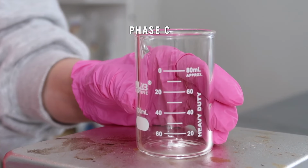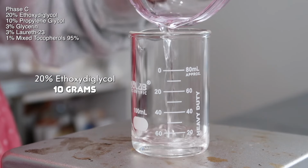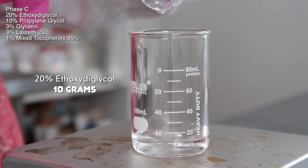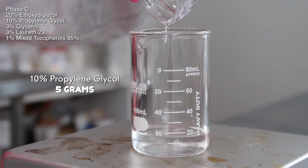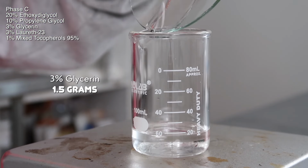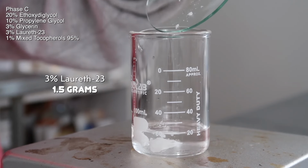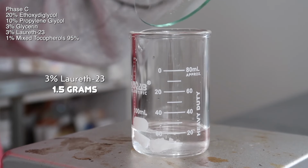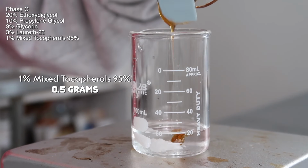And the first ingredient in phase C is 10 grams of ethoxydiglycol. I don't know if I said that right, guys. And then I also added in 5 grams of propylene glycol, that is a humectant, and then 1.5 grams of glycerin, and then 1.5 grams of Laureth-23. These are like little chunks. So that's what we're melting down. And then I'm adding in 0.5 grams of mixed tocopherols 95%.